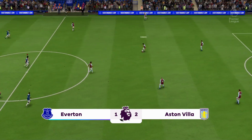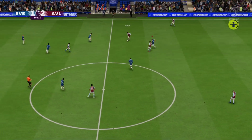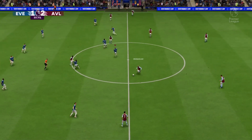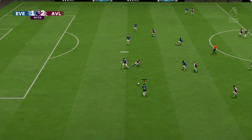So moving once more, and Everton right back in this contest now. And the referee allowing the game to flow, using advantage. Douglas Luiz. And snuffed out the danger immediately.